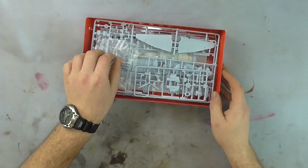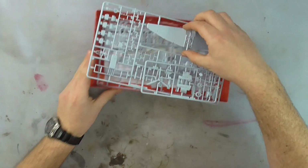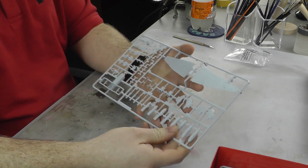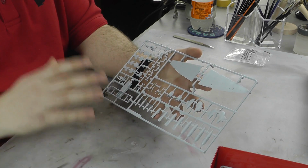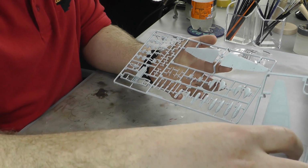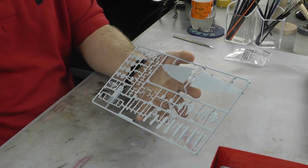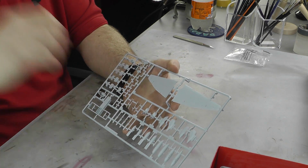So open up the box. We'll start off with our first couple of sprues here. All our sprues are grey sprues. There are 4 sprues altogether and 1 clear sprue. Typical Airfix type plastic.